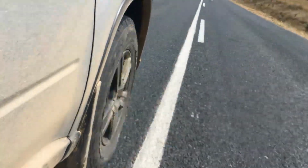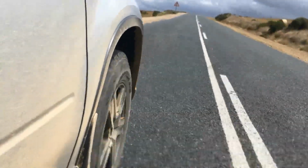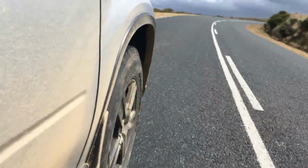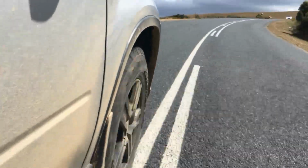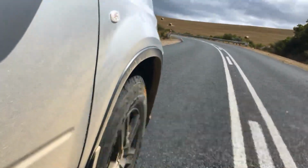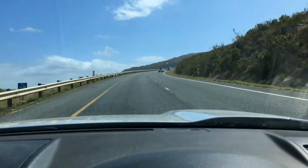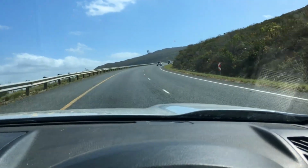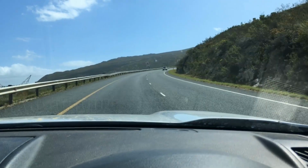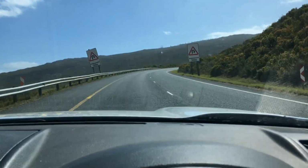And same car back on tar. Now this is where these tires really shine, on the tar. I'd say they're probably a 90% tar, 10% gravel tire, but that 10% it spends on gravel, it does adequately. And the cornering is really good, no tire squeal. This gives you an idea of the sound inside the cockpit. Very quiet, like being in a library.